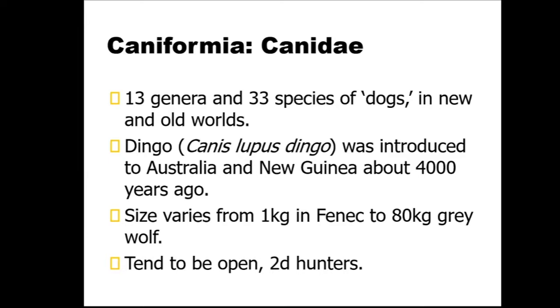Now, amongst the canids, the size varies quite a bit from fennecs, which weigh about 1 kilo, all the way up to gray wolves, which are at about 80 kilos. In Rhodes Hall, in the display case just outside of the main biology office, there is a fennec. So just one note about canids, which makes them different from felids, and that is that they are two-dimensional hunters, whereas cats tend to be three-dimensional.